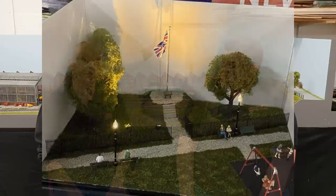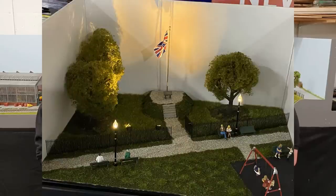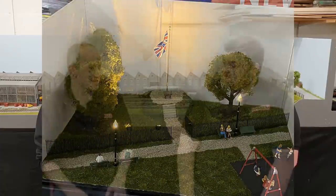Okay, so there's one other product to mention from Wooden Scenics, and that's a new Union Jack flagpole that's coming. And that's coming in their Just Plug range of lighting products. The reason for that is it actually comes with a ground-mounted spotlight which you can fit into the ground of your layout, so it angles up to highlight the flag. So again, a nice little product which will add a bit of character to any layout.